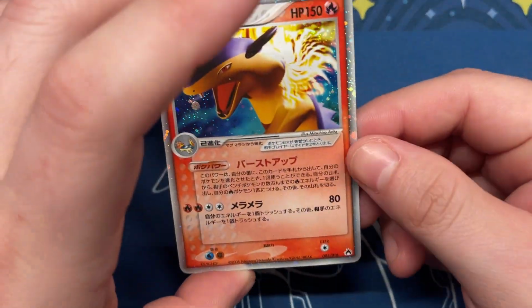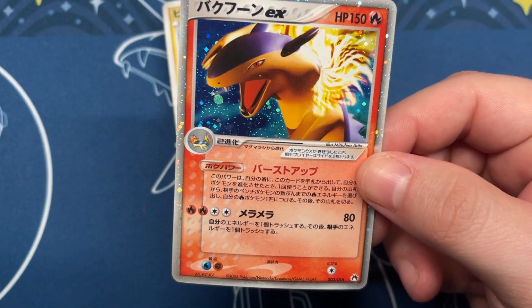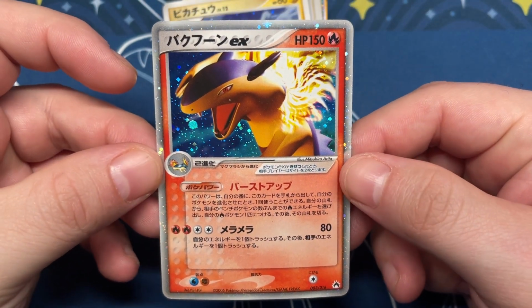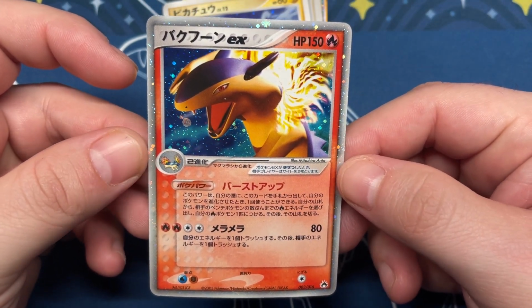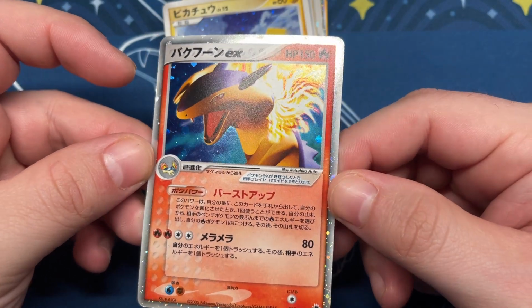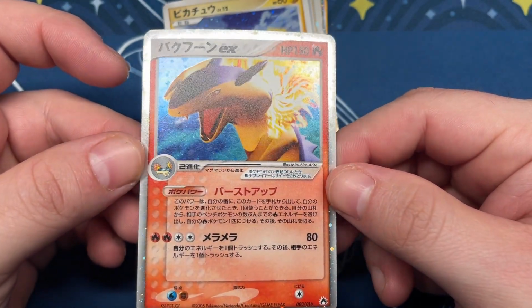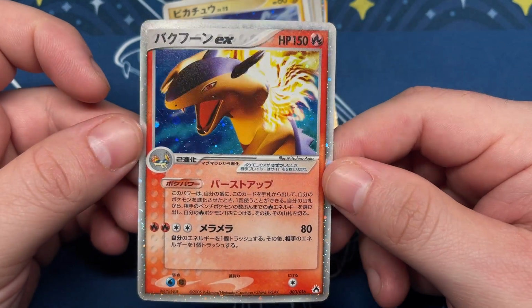All right, we got Typhlosion EX. This one in moderately played condition. This is from the Typhlosion EX constructed starter deck, believe it or not. Face on this one, again, looking pretty clean. I think that's like the biggest issue I've been having lately. Again, some super clean fronts.